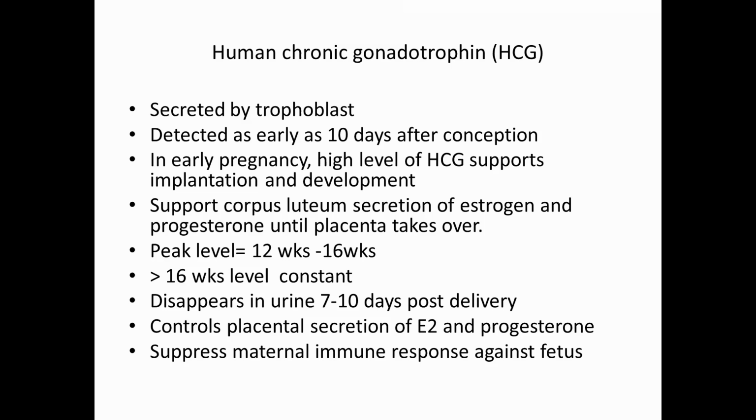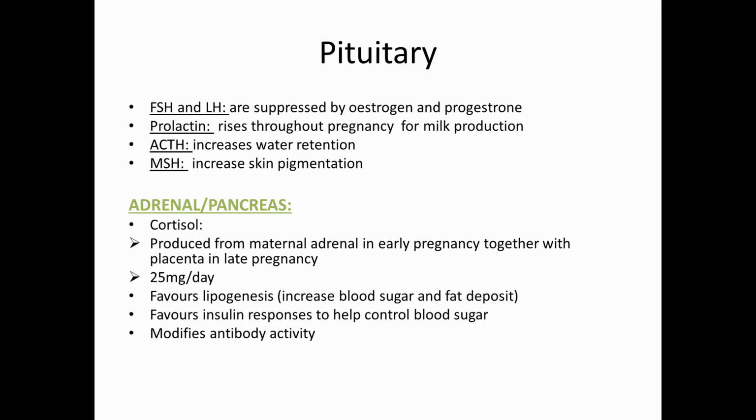So if you do a pregnancy test, this is what you detect. And this human placental lactogen, the effect is to signal the corpus luteum to start producing progesterone and all. So these are things, it peaks about 12 weeks to 16 weeks. Then later it became constant and disappeared after delivery. Pituitary hormones, all these are hormones secreted by the pituitary gland, FSH, prolactin, and all. So they are all increased during pregnancy.